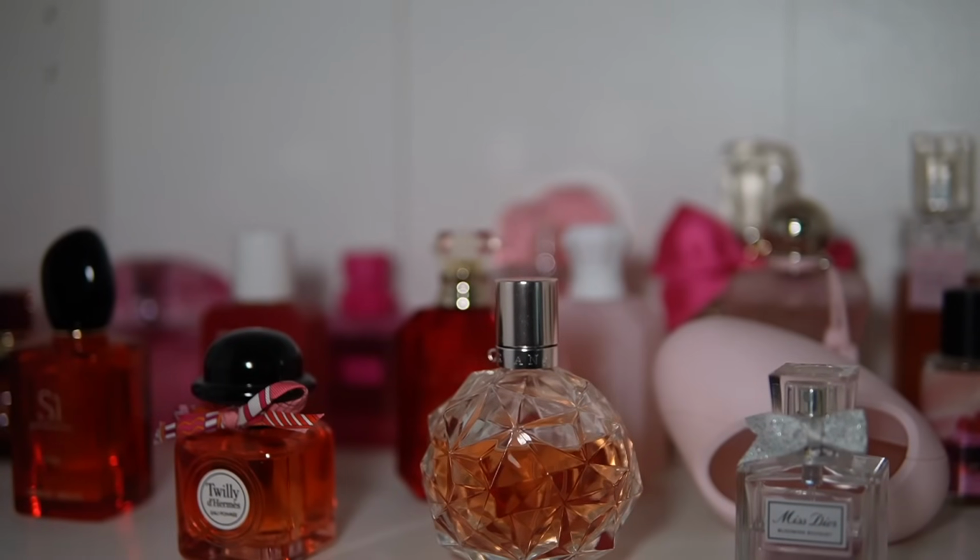So are you guys ready for part 3 of my perfume collection? Today we are going to be talking about my pink and red shelf. Another favorite for me. This one's super girly, princess, and just girly vibes.